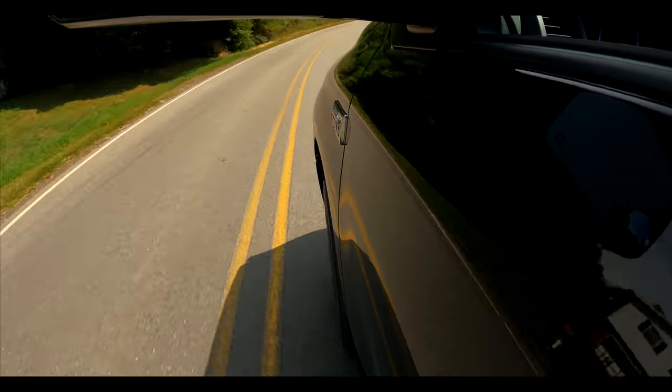Right now, it's about 10:30 a.m. It is 80 degrees and only getting hotter. Humidity, 100%.